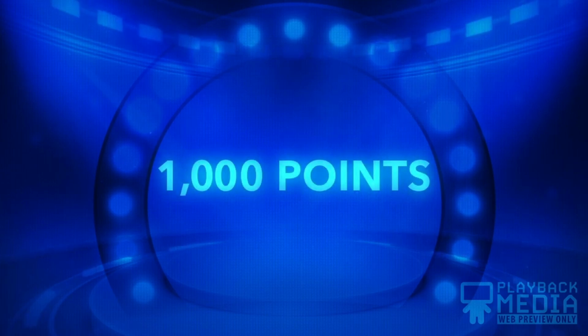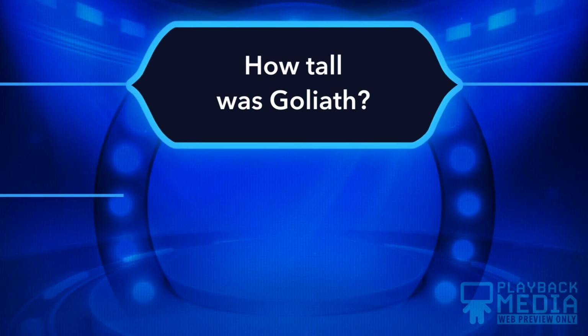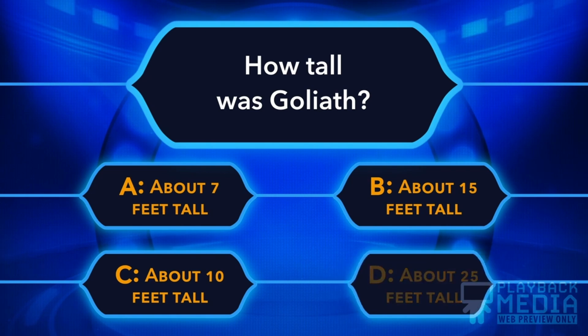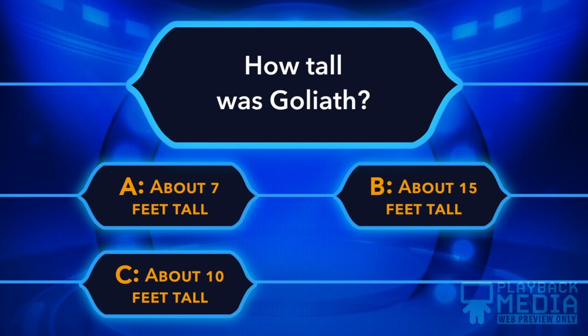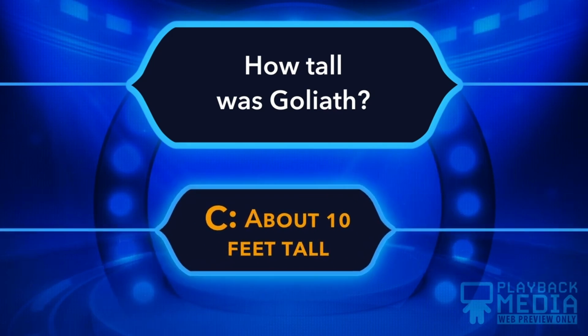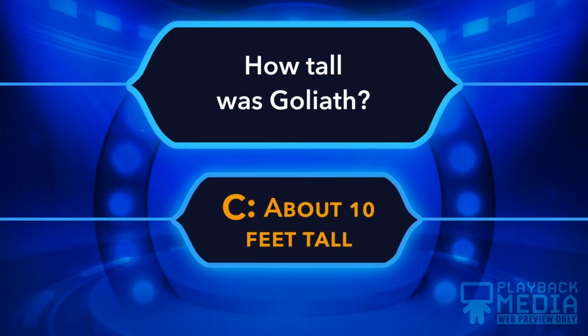The next question for 1,000 points. How tall was Goliath? Was he A, about 7 feet tall, B, about 15 feet tall, C, about 10 feet tall, or D, about 25 feet tall? The answer is C. Goliath was about 10 feet tall.